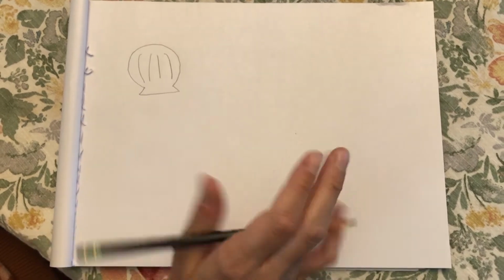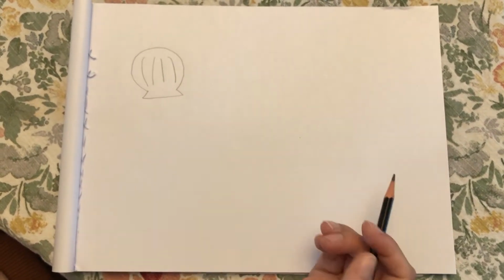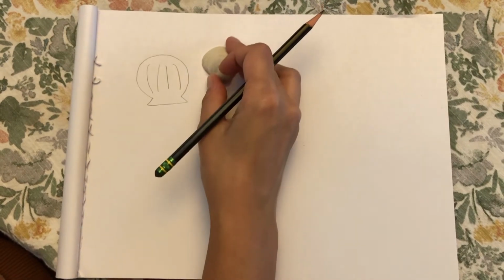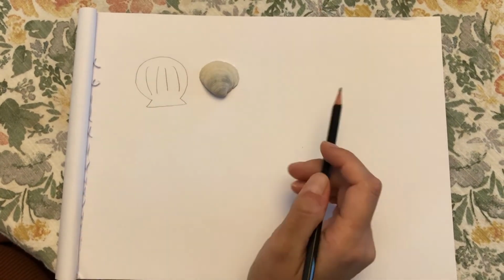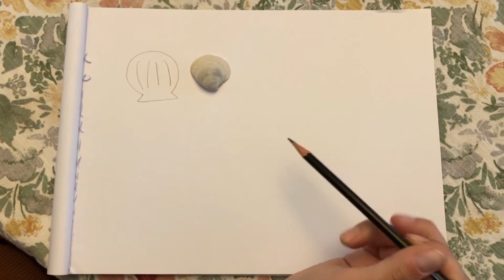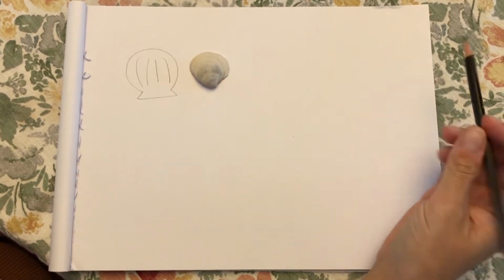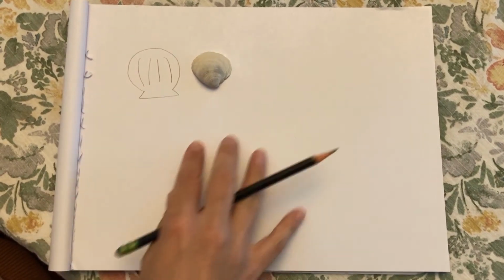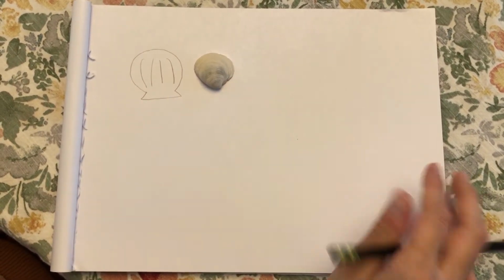So what scientists might do is have the actual object next to them. So I'm going to show you an example of a seashell that we can use. How about this one? Okay, so here's a real seashell. And I'm going to try to draw it. So I'm going to make sure that my drawing is big. So I took up a little bit of the paper here. So now I'm going to try to take up more of the paper.